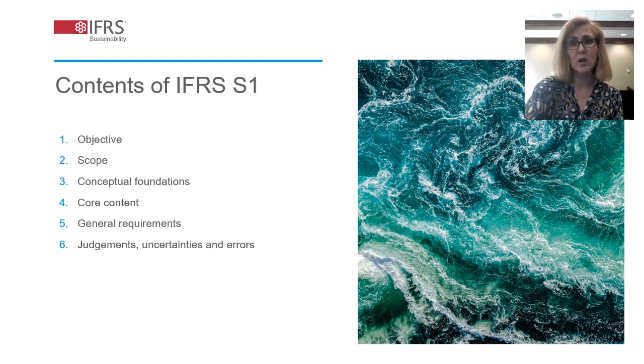the core content disclosure requirements relating to governance, strategy, risk management, and metrics and targets, general requirements including the location of disclosures, the timing of the required reporting, and the statement of compliance, and requirements relating to judgments, uncertainties, and errors, with IFRS S1 asking companies to disclose information to help investors to understand the significant judgments they made in preparing their sustainability-related financial disclosures, to disclose information about the most significant uncertainties affecting the amounts that were reported in their sustainability-related financial disclosures, and to restate comparative information relating to previously reported errors unless it is impracticable to do so.